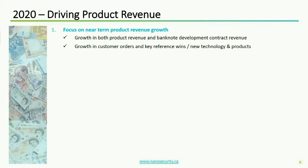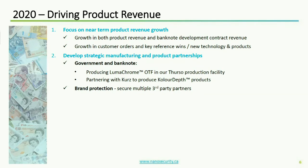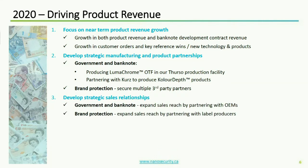Most of these prospects are smaller in nature, but will provide us with additional reference wins we need to go after the larger opportunities. Now that we have established products, we can begin focusing more on partnerships that we can leverage on both the sales front and on the production front or manufacturing side of the business. In the banknote market, we are also looking at expanding our manufacturing capabilities by both producing optical thin film in our Thurso facility and by partnering with Kurtz in the production of our color depth products for this market.